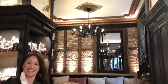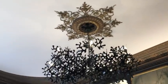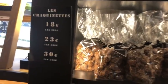We're in this absolutely stunning chocolate shop. I mean, the ceiling and the decor, it's just beautiful. You can just imagine what it was like in the 1800s. It's incredible. Wow. And the wonderful lady just gave me a chocolate to taste. So I'm going to taste it. Mm. Did you see that? She gave me two, one for you and one for me, but I'm going to eat both of them. Yeah, I'll say goodbye to that one.